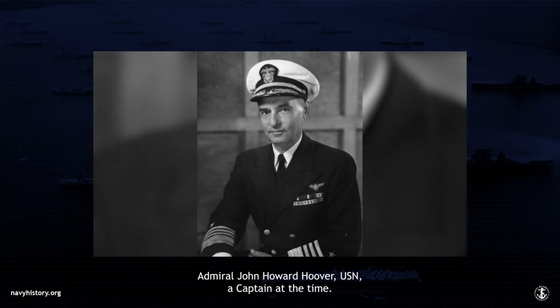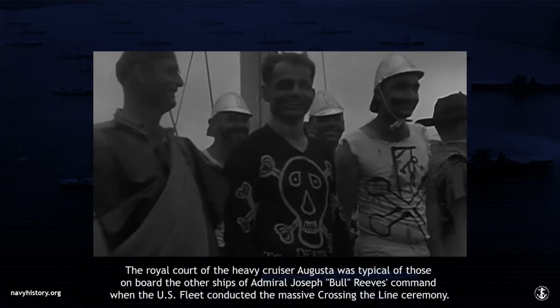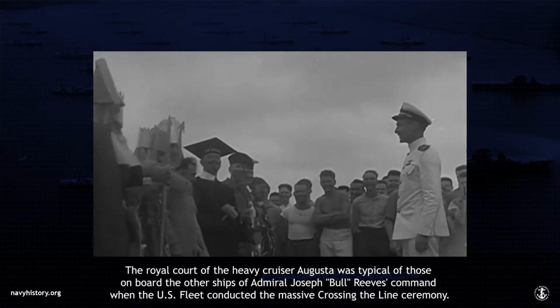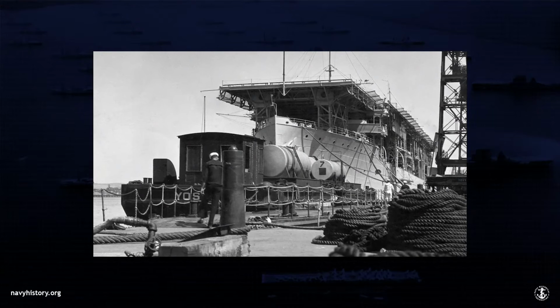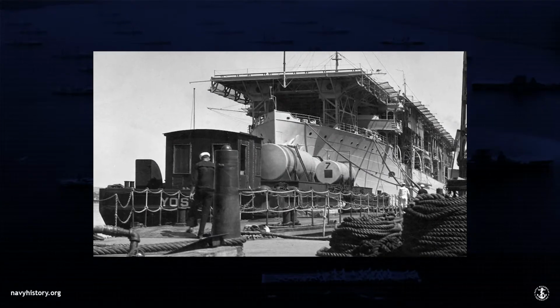A big believer in tradition, Hoover went all in when Admiral Reeves ordered the whole fleet south below the equator to conduct the largest crossing of the line ceremony in recorded history, where nearly 30,000 pollywogs were inducted into the Royal Order of Shellbacks. The equatorial crossing and subsequent fleet problem would be a last hurrah for the collier-turned-aircraft carrier.